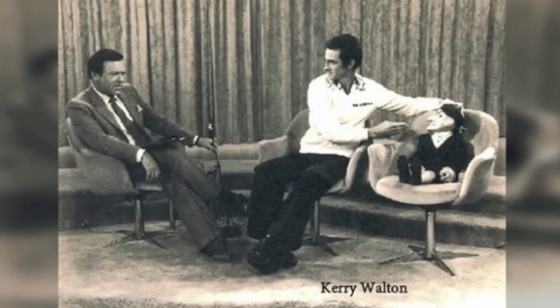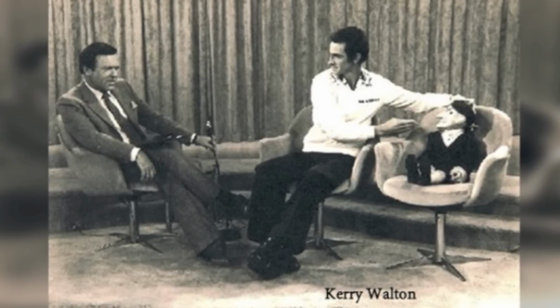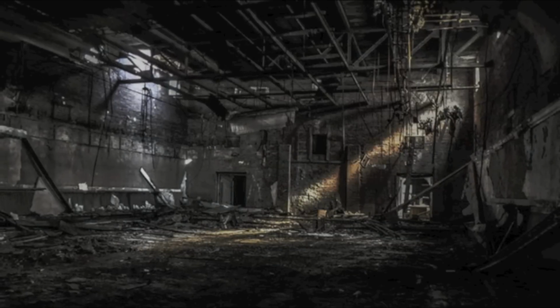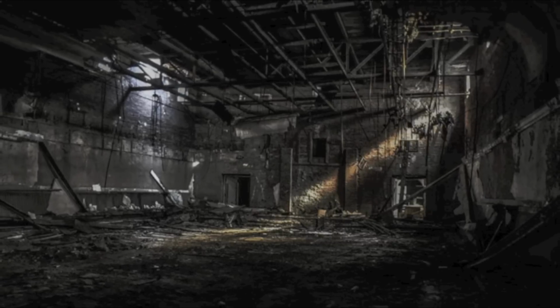Number 5. In 1972, Kerry Walton returned to his Australian hometown for his grandmother's funeral. During this time he decided to face a childhood fear by visiting an abandoned building that had scared him for years. When he went to this house he discovered an old doll underneath the porch. Kerry felt compelled to take it home with him, and they've been together ever since.